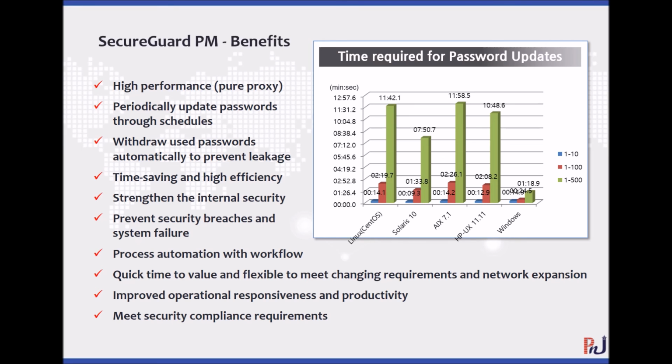Last but not least, SecureGuard Password Management is designed to meet the security compliance requirements and can effectively prevent incidents which are related with passwords and accesses, such as the cyber attack on various banks and institutions in South Korea in March 2013.